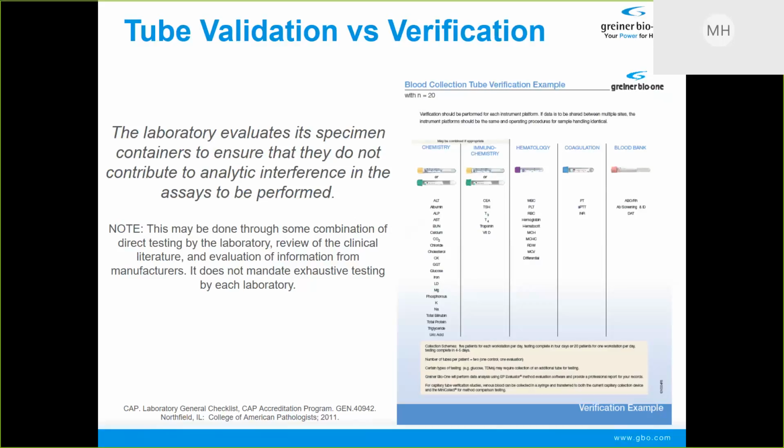The verification process is to run tests that are unique and that are highly used by your own facilities, to make sure that you're verifying with the CAP and any other accredited organization you work with, to show that a 1.0 in one tube is the same as a 1.0 in your current tube. On the screen is just a sample of what we can provide of what we typically see in the industry. Again, this is not inclusive of all tests you have to do.